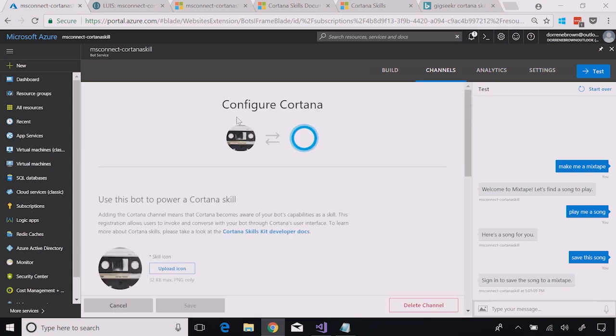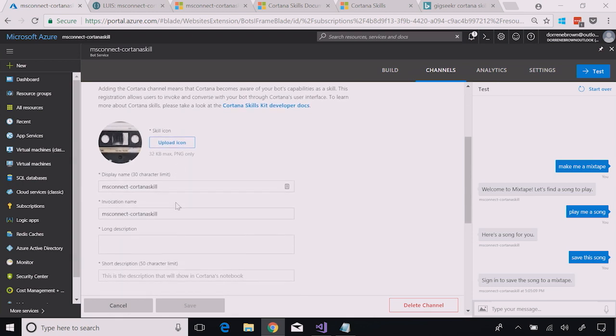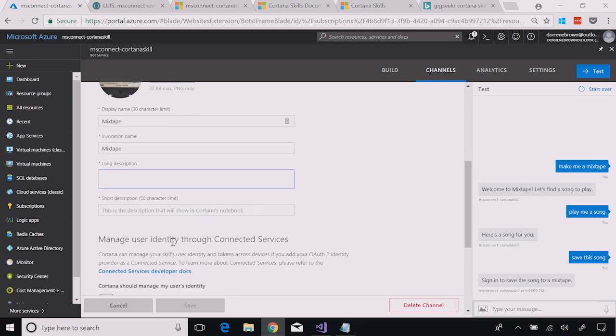So all I'm going to do is click on this channel button here. It'll say use this bot to power a skill. It's currently using the name of the Azure instance I've spun up, and we'll make that a little bit more friendly. So we'll call it mixtape as the display name, which will show on the screen. And then my invocation name will be the word that I use to trigger the skill at the right time. And we'll also use mixtape for that.